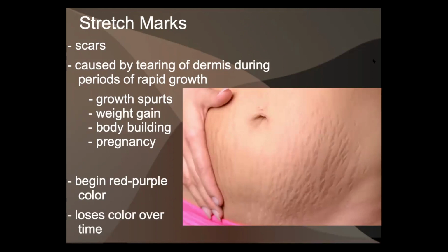So they begin a red purple color. That's where the capillaries come in. The capillaries, the little blood vessels, are moved to the surface of the skin. That's what you see as the red purple marks. But over time, those degrade. But you don't have enough collagen and elastin. So basically what's happening is as you grow, you need to make collagen and elastin protein fibers in your skin. They're not made fast enough to keep your dermis intact. And that's what you see as stretch marks. And so it's going to be a lot softer in those areas. It won't be the same kind of skin texture because you don't have the protein that makes the skin the way it is.